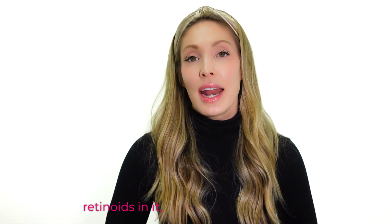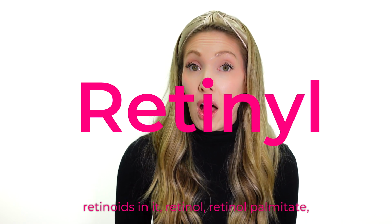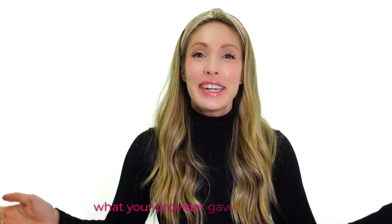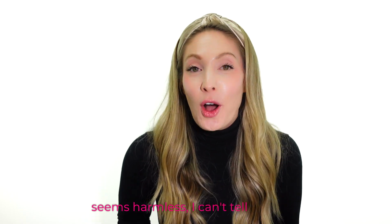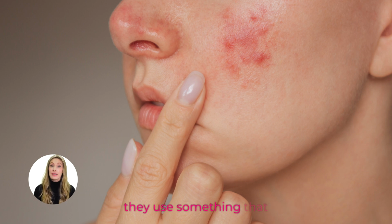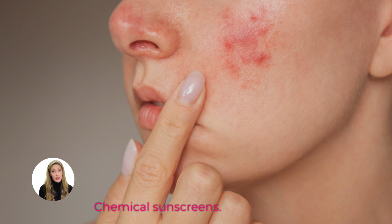Common sense, but anything with retinoids in it, retinol palmitate, anything that you're like, oh, you know what? This is my favorite product. I'm sure it'll be okay. Just don't do that. Literally just use what your provider gave you or the things that I'm giving you today. Even though something seems harmless, I can't tell you how many times somebody has had a bad reaction or contact dermatitis because they use something that ordinarily works very well for their skin.